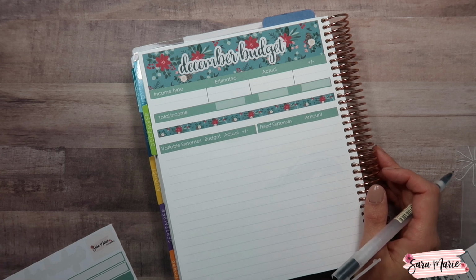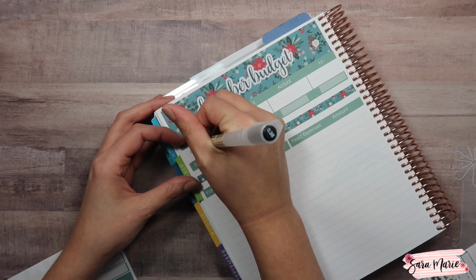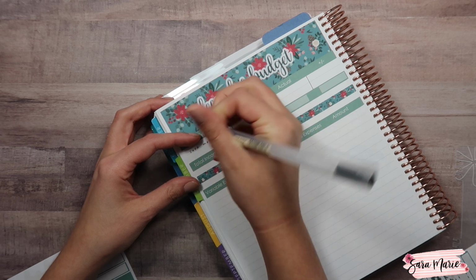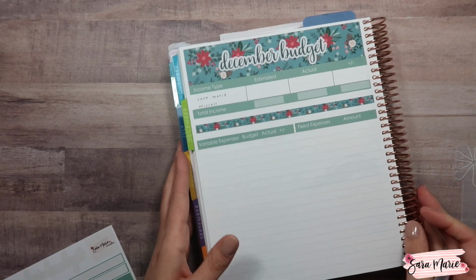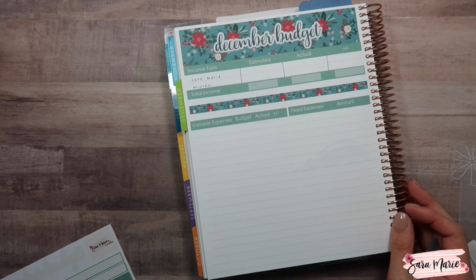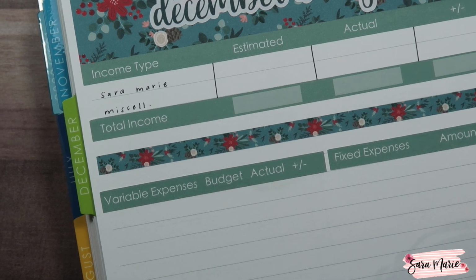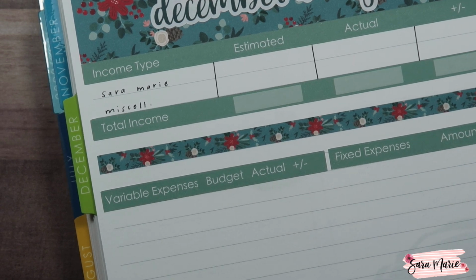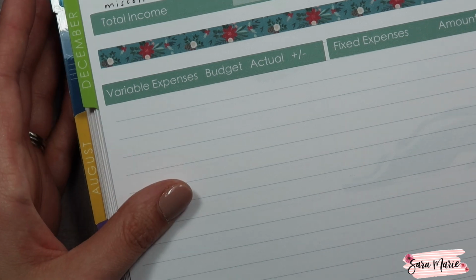Okay, so when it comes to income, like I said, I just have my Sara Marie income, and then I also leave a spot for anything that may be random miscellaneous. I don't fill in my income. Honestly, my income varies every single month. I do put together what I think will come in, but it's kind of random. It depends on how many orders come in, on whether I have sales or a lot of new items, and on views from YouTube. It involves a lot.